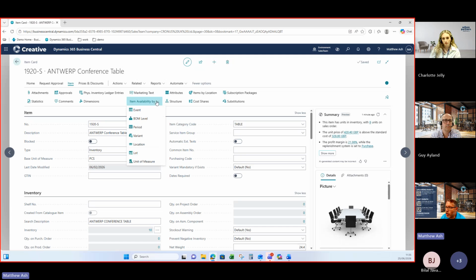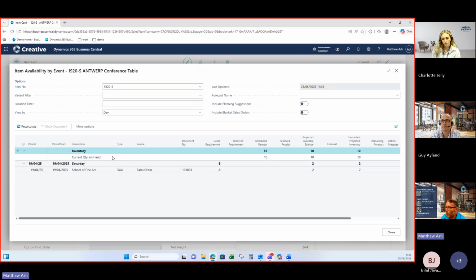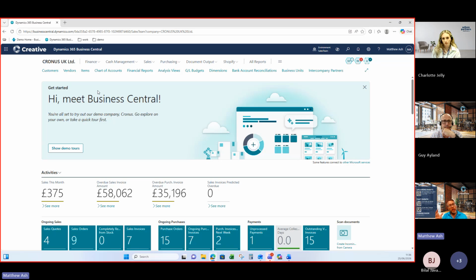So that was by location for this item, but I could also do it by event. So what events have I got? I've got some sales orders in here, and I can really break down where those gross requirements or projected available balances are coming from. So that whole visibility piece that Guy was talking about is there for everyone to see against our item cards. Where's the stock? What have we got coming in? What are our commitments? What have we got coming in that we've purchased? I need a full 360 picture against those items.